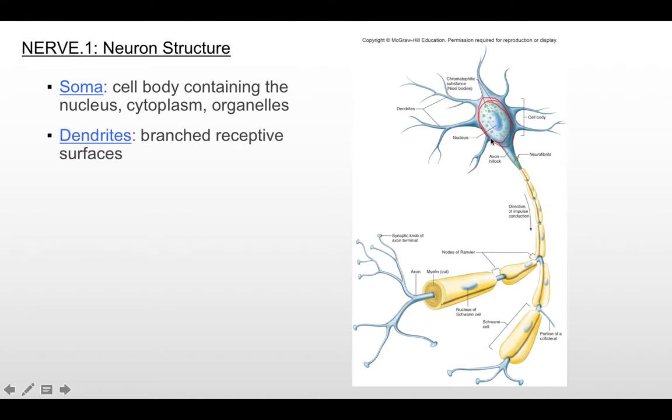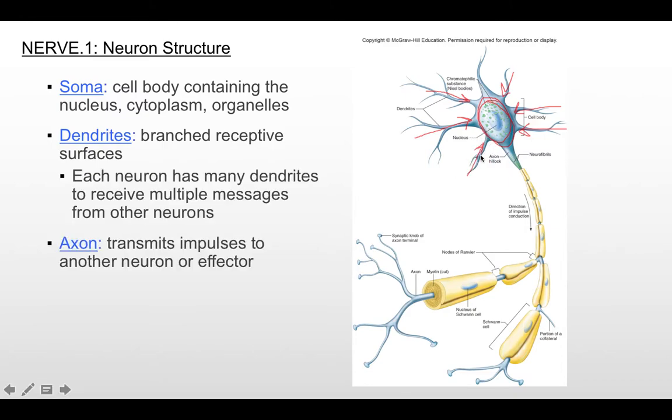So all of the uncovered little arms are called dendrites, and these are receptive surfaces. So if we are thinking about messages, all of these are sending messages into the soma. So messages are traveling in this direction, and that's for all of the ones here that are uncovered. The axon is this other branch, and this is the only one that carries messages away from the soma.